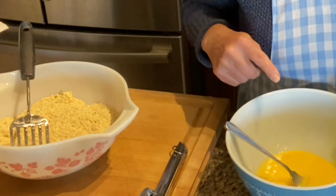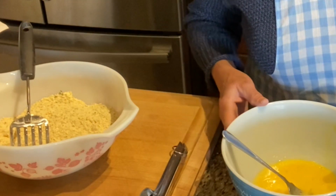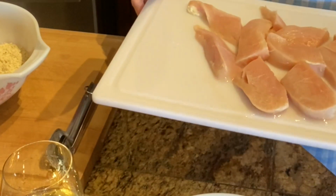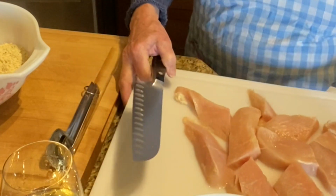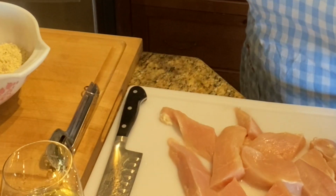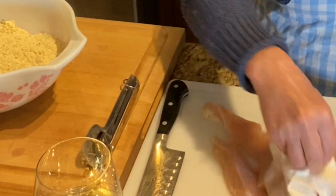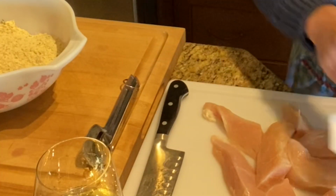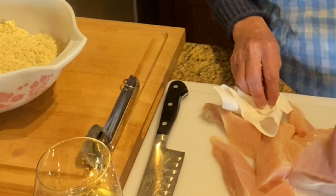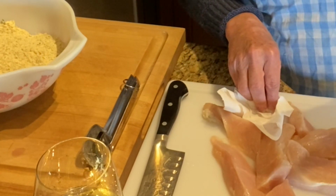I'm going to start with 2 beaten eggs. It calls for 3 or 4, but it also called for 4 chicken breasts. And this was 1 chicken breast. It was huge. So I decided there's no way I'm going to cook 4 chicken breasts. All of the ones I'm getting are just giant. So I cut it up into pieces, and mostly about 1/2 inch to 3/4, probably 3/4 inch thick.